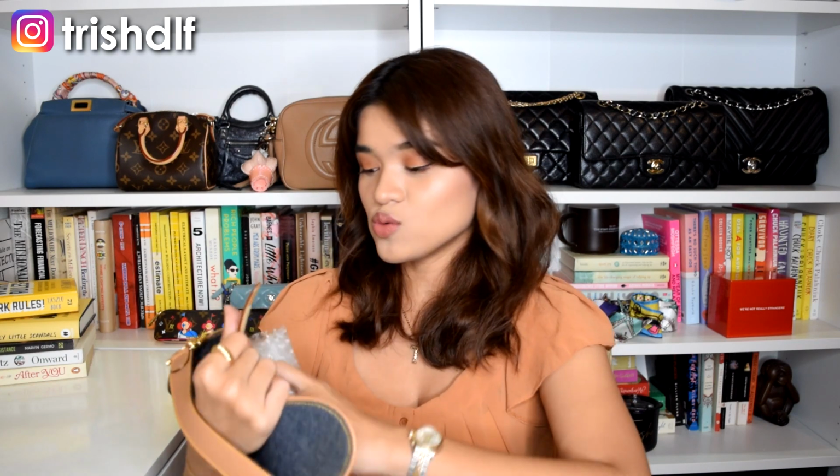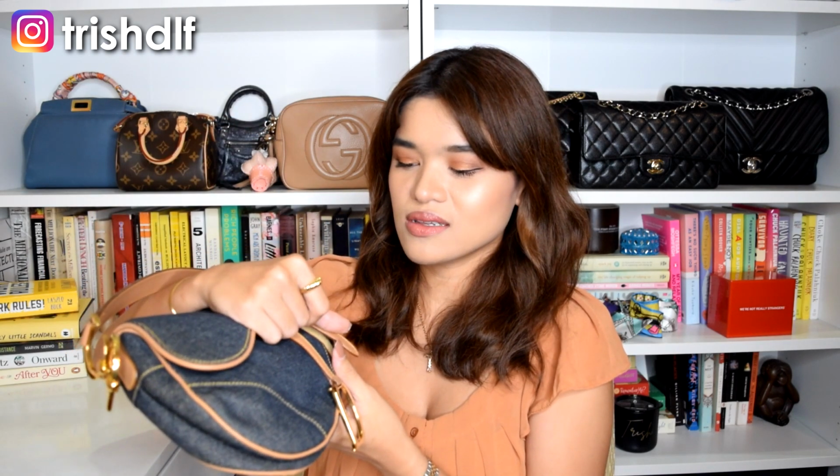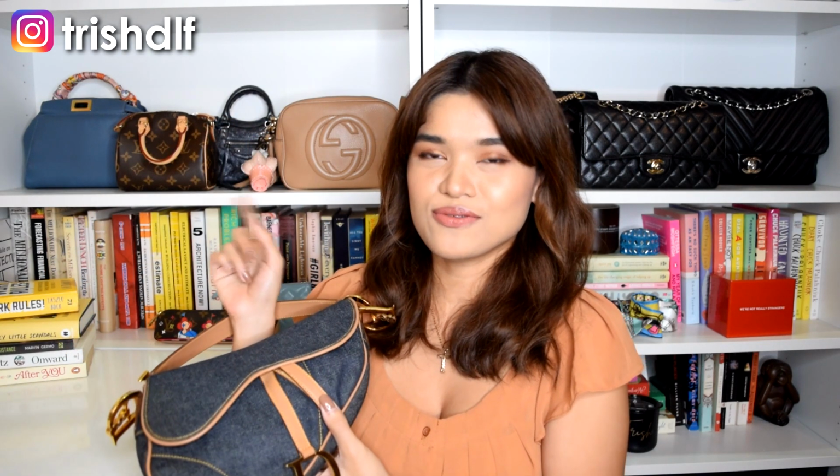So honestly, you can't really put much inside this bag. I'll probably do a follow-up review on this after I've had it for a while. But yeah, can't fit much other than your essentials. But considering I do use a lot of mini bags, most of my essentials can fit.